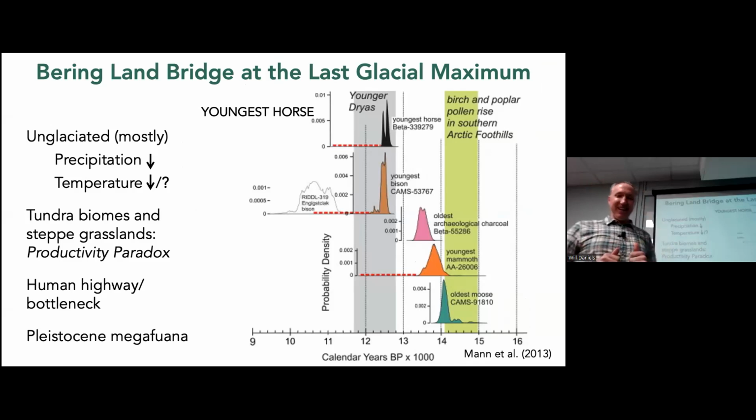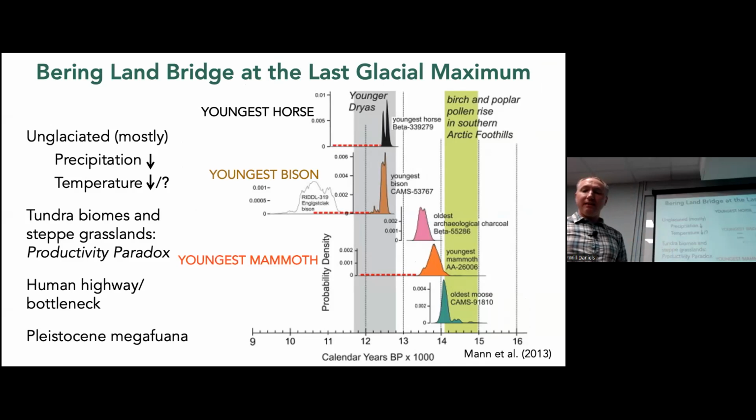No, okay, good. So Alaska horses went extinct around 12.8 or 13,000 years ago. The bison were gone by a similar time, around 12.8 thousand years ago. Mammoths went extinct around 13.8 thousand years ago. These are the youngest mammoth bones found from Alaska. And the oldest moose bones, so when moose first arrived into Alaska, occurred about 14,000 years ago. So while some of these species were on their way out, the moose was on its way in.